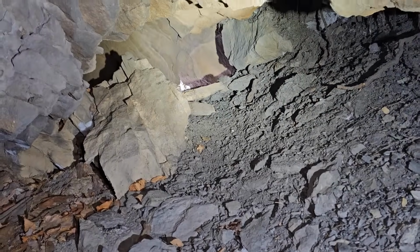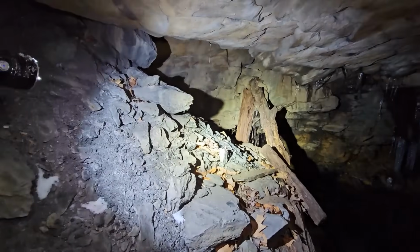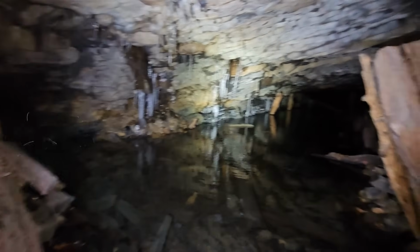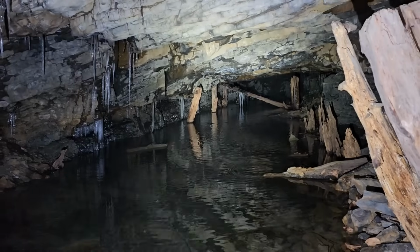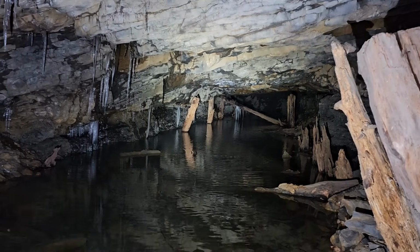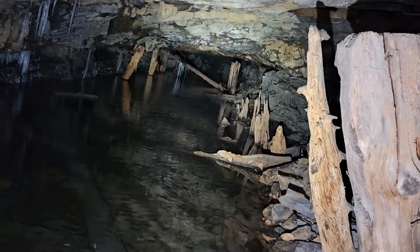Oh. Reasonably solid entrance there. But look what we're dealing with here. This is an awesome little mine, it looks like. Definitely not a cave. That water looks deep at some spots. I think if I stick to the outer edge there, maybe I won't get too wet.